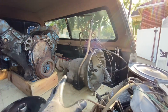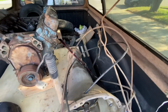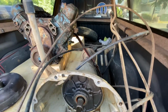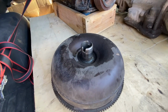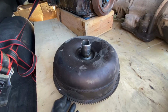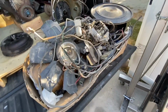So this transmission isn't 100% ready to slap into a B-body like a lot of the cars that I love having, but nonetheless, it's still a great start. It looks super clean, and probably has low miles on it too. So honestly, it may not be a big deal. Here's the factory torque converter. This thing right here is probably, who knows, 2,800, 2,500 stall speed. I don't really quite know. It would have come in a motorhome. Then we look at this box of glory.